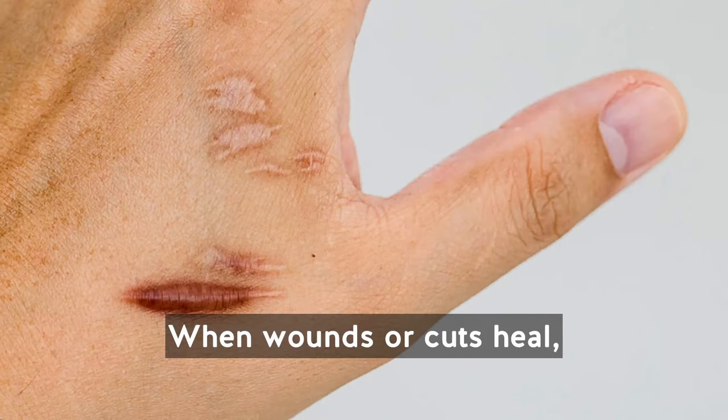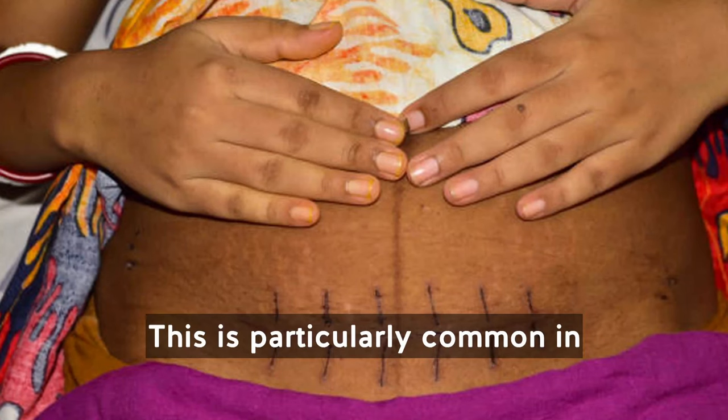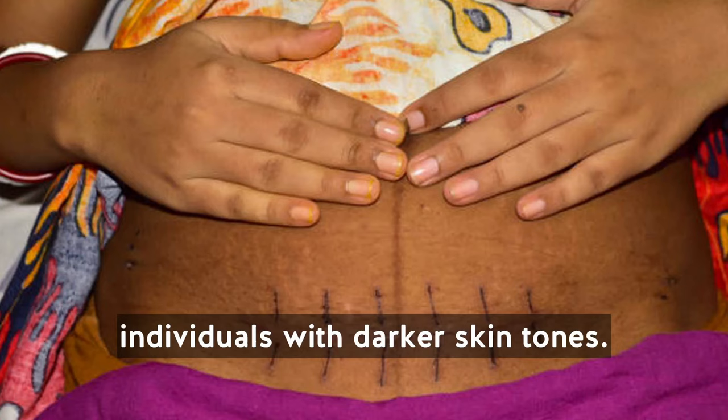4. Dark spots from scars. When wounds or cuts heal, they can leave behind darker pigmentation in the affected area. This is particularly common in individuals with darker skin tones.